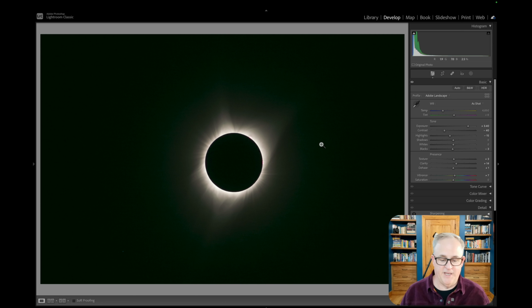And of course, the magic of the solar eclipse is that the moon is completely obscuring the surface of the sun, allowing us to observe the amazing solar atmosphere. They call it the solar flares, the corona, all of this stuff that projects from the surface of the sun that we never get to see because it's just too bright. So with the moon in the way, we are going to be exposing for this solar atmosphere. And you have a choice when you're photographing this.